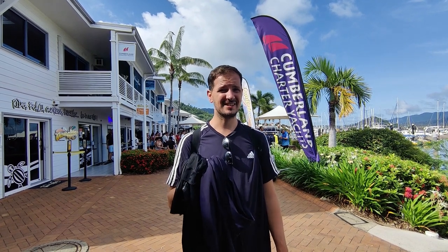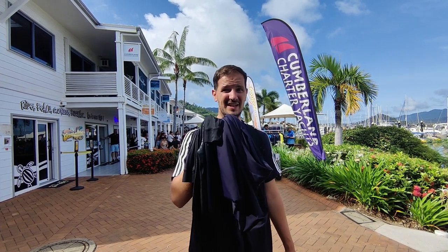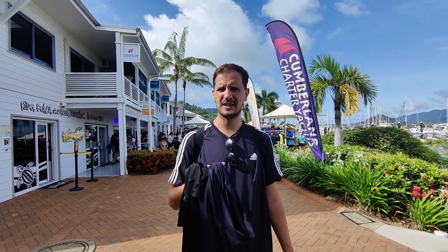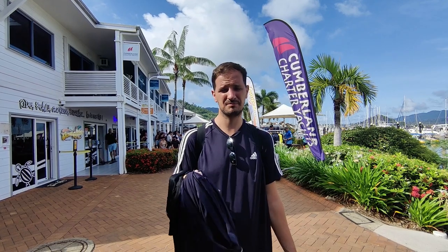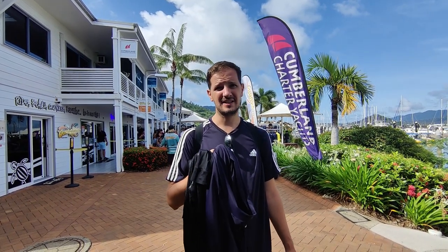Apparently it is stinger season here in this part of Australia, which means that there's a lot of very nasty stinging jellyfish. So in order to protect ourselves, we need to wear these suits, and it's very heavily advised, to the point where it's practically mandatory. Thankfully though, suit hire is $8 and they make sure it's 100% your size before they give you anything.